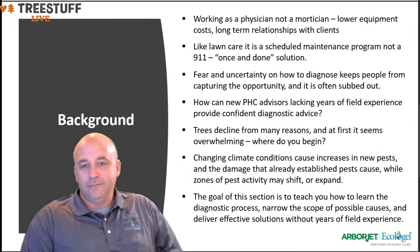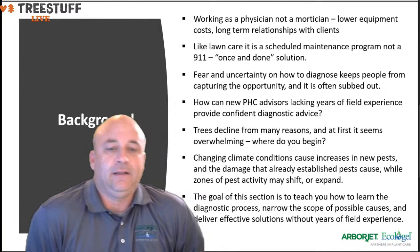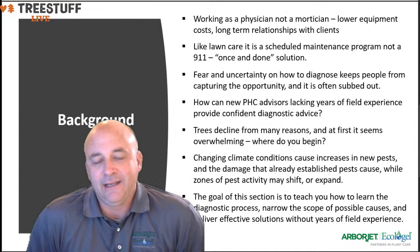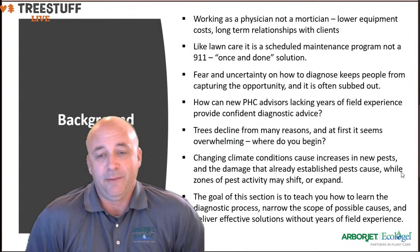Real quick. Yeah. What kind of margins do you see doing plant health care application? Let's do it by day. On average, a technician could do between $3,000 to $5,000 a day. So you could be doing anywhere from $15,000 to $20,000 a week in PHC. It all depends on the price of what you want to charge. But I mean, it's healthy margins.